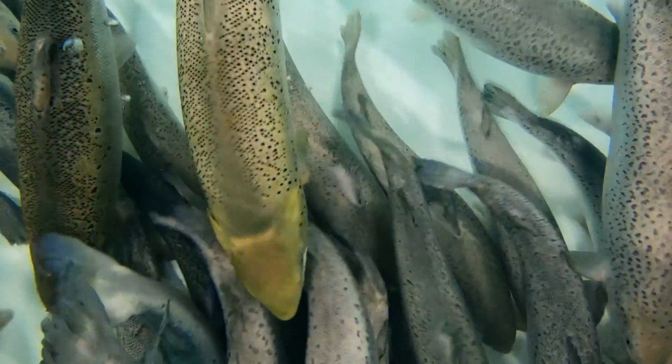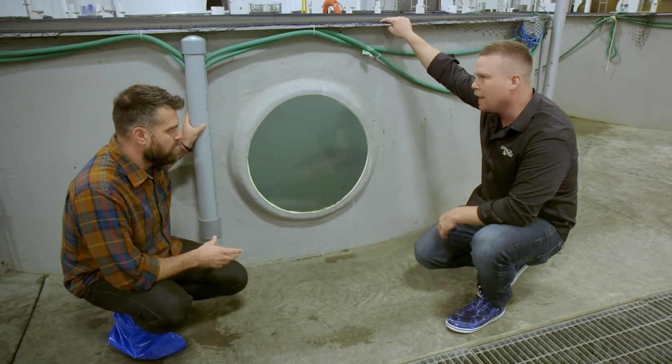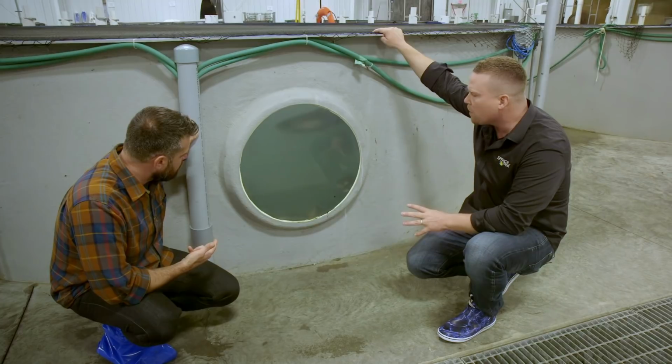Sure. Obviously, you don't have 40,000 fish in this tank right now. So you split them up in the facility. How many fish do you think you have in this tank right now? There's probably about 3,000 fish in this tank right now. So we have both Atlantic salmon and steelhead.